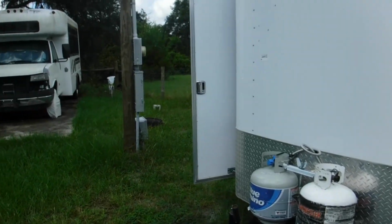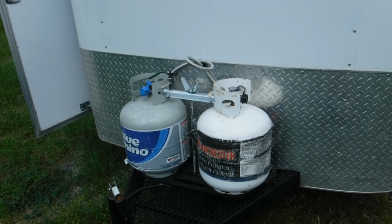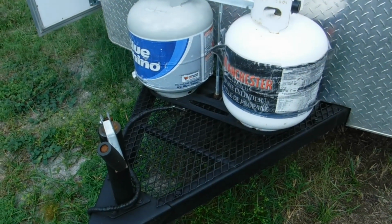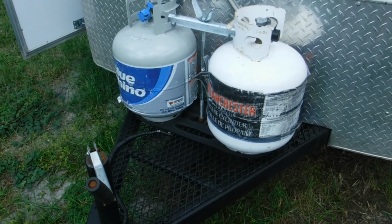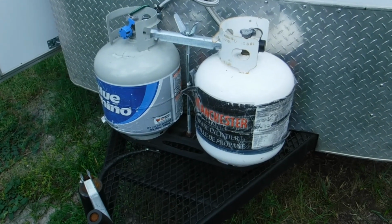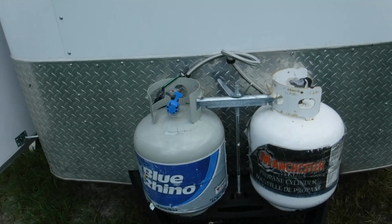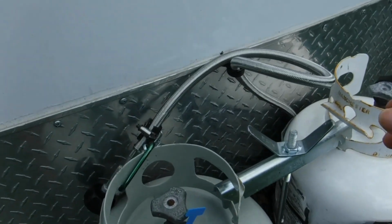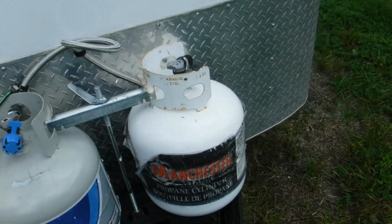So right here, I wanted to take my LP tanks with me safely. I used the metal grating there, which came off of a wheelchair lift from my other project, and I purchased the tray and the rack there to hold two, I think those are 20-pound LP tanks. I also just recently put this hose in so I can hook it up. It goes inside.